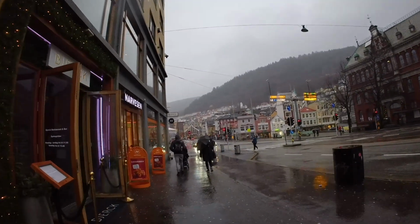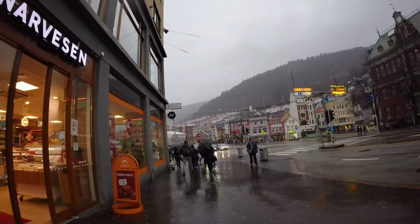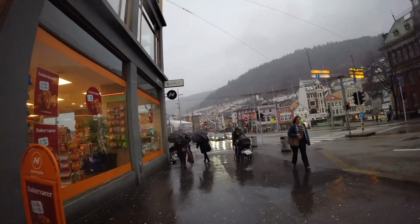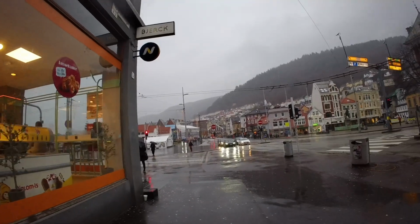That's Mount Floyen that you can see there at the top right. So that's where you go up to the Floyd Barn and up to the top of Mount Floyen. I'm not sure what the weather would be like up there today. I wouldn't fancy going up there if it was me.